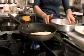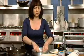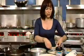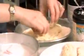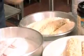This is what I've done with the fish. I have first soaked it a little bit in coconut milk, and then I am dipping it here in this mix of cornmeal and coconut flakes. Then I set it out on a plate and let it sit for a half hour in the refrigerator.